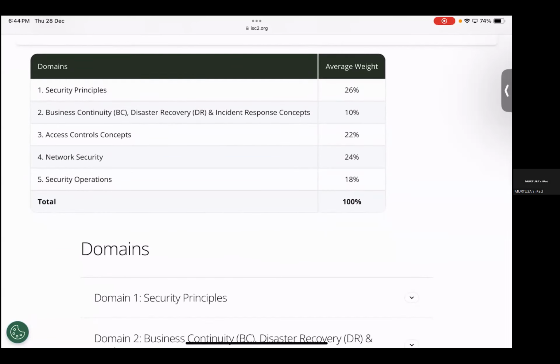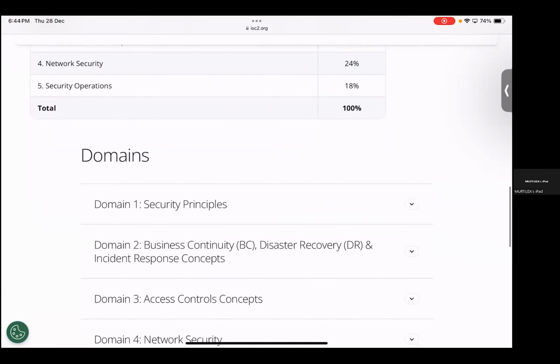So you should basically get the passing percentage in all of these domains. Say you are good at security principles and you are bad at all the rest, then you will not pass the exam. You will subsequently fail the exam. So you have to have knowledge of all of these five domains. That is the expectation from ISC2 on your CC certification.